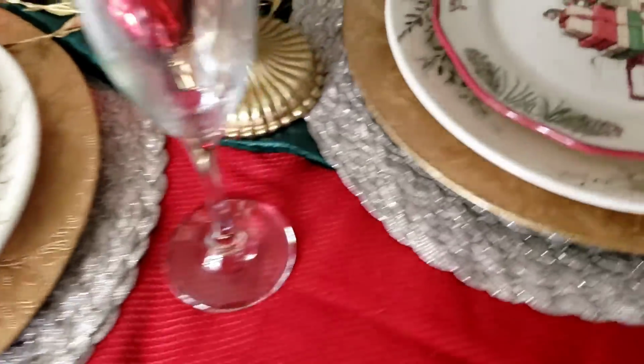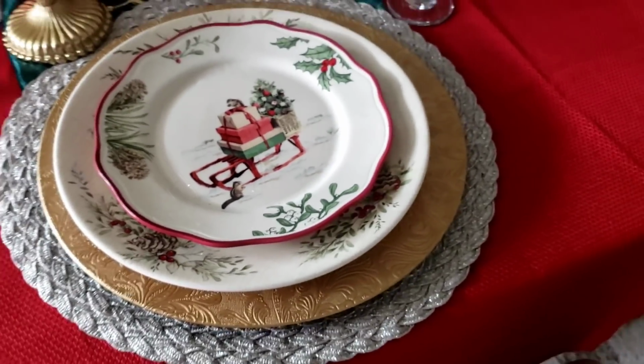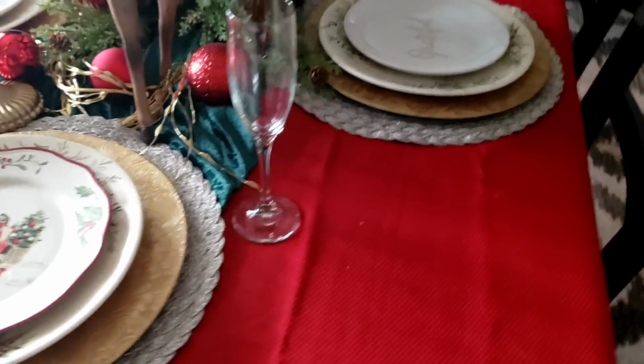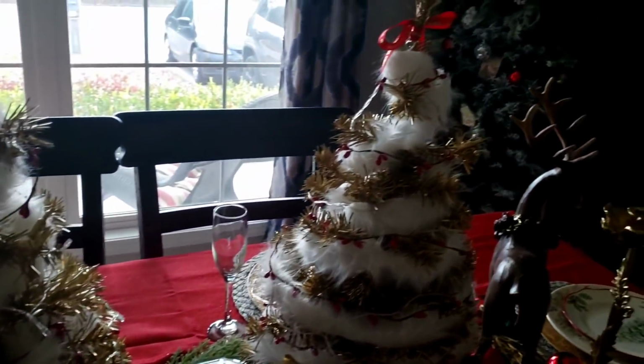You guys can do that. You don't have to have everything matching all the time. Just kind of mix it up. As long as the items go together, you are in there. It is wonderful. It looks beautiful together. I absolutely love this table setting, you guys.